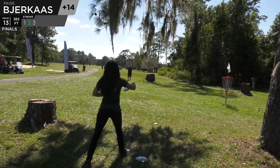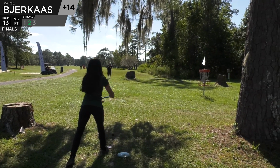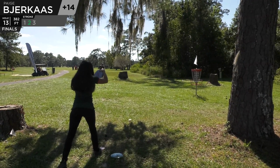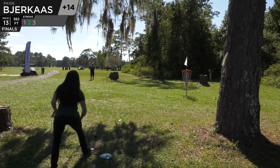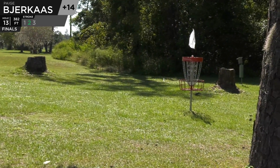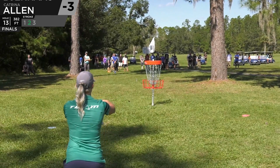Moving on, Paige with the birdie look. Let's see if she'll get this one. Just inside the wind, the circle. The wind died. It looks nice. Let's get it. Right again.